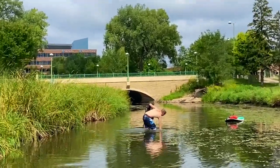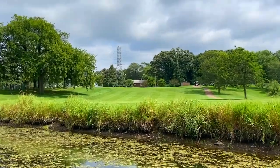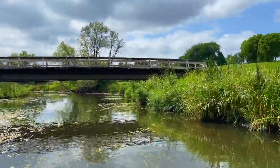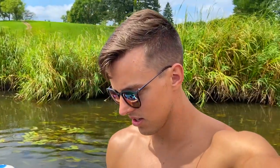So there's Excelsior Boulevard. Britton's looking for golf balls in the water because it turns out there's a golf course up here. Right around here, there's a golf cart path. There's a hole right over here. But we haven't had to walk in a while because it's been pretty deep lately, so that's been nice. Less walking, the better, the faster we can get down the river.